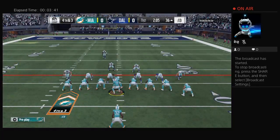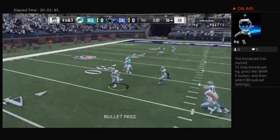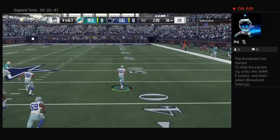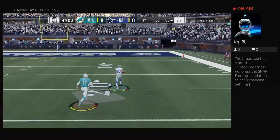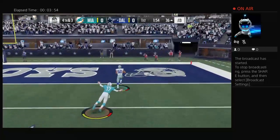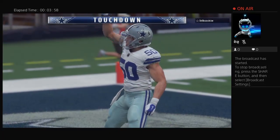They're going for it. Here's Tannehill. Trying to get it to Thomas, and it's intercepted. Picked off by the linebacker, Sean Lee. Past the 20, 10, and he will score. Touchdown, Cowboys.